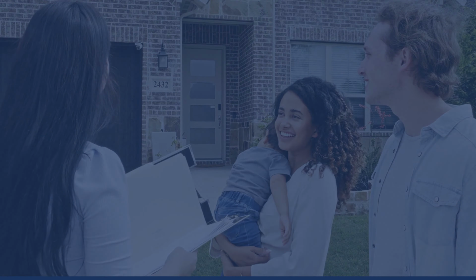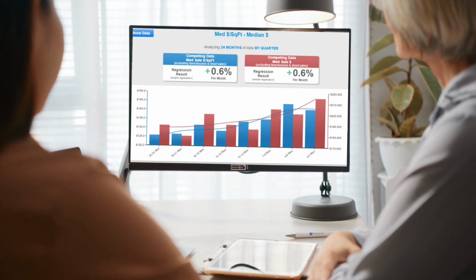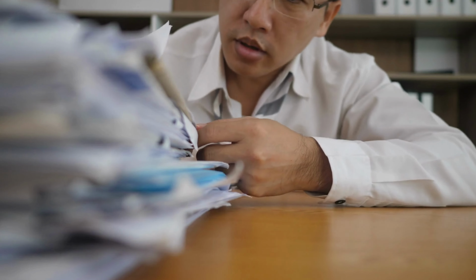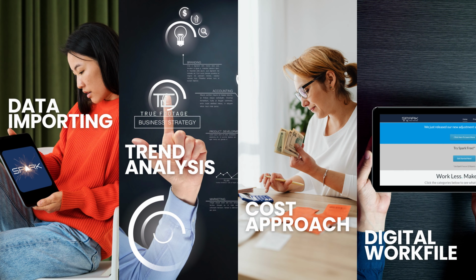Are you an appraiser looking to streamline your process and maximize your profits? Well, then meet Spark, your ultimate solution for efficiency and accuracy. Work less and make more. With Spark, you'll spend less time on paperwork and more time on what really matters.